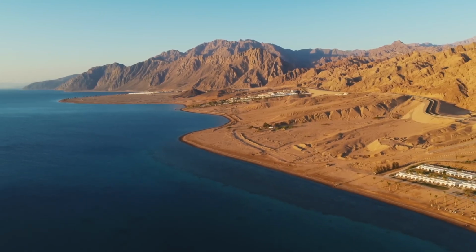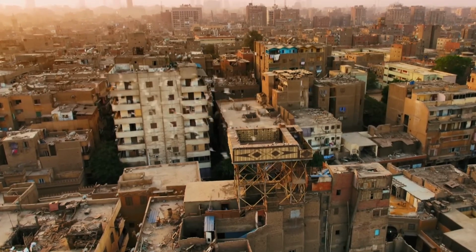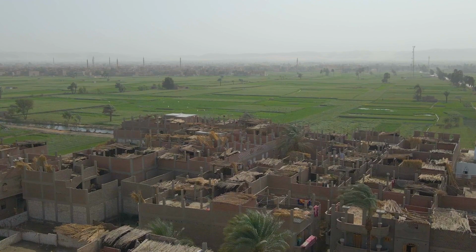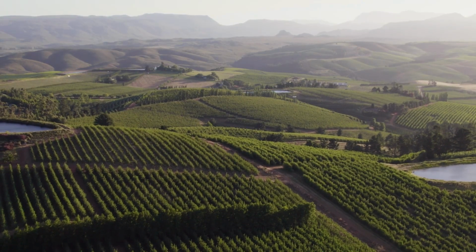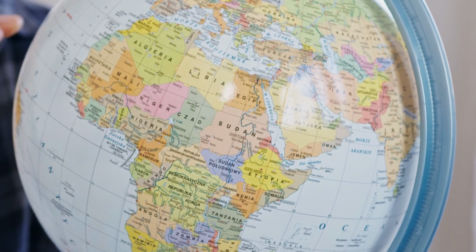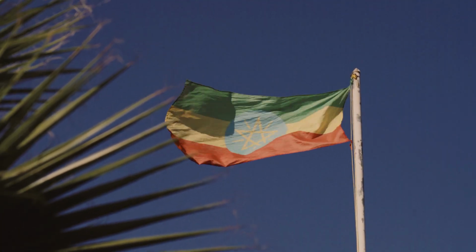For thousands of years, the Nile River has been the lifeblood of civilization. Flowing through 11 countries, it has shaped economies, fed empires, and been the source of both prosperity and conflict. But now, in the heart of East Africa, one country is making a bold move to control its own future.